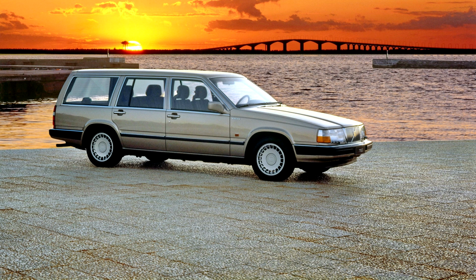The Volvo 760 was built in Kalmar, Sweden, Halifax, Nova Scotia, Canada, and Ghent, Belgium.